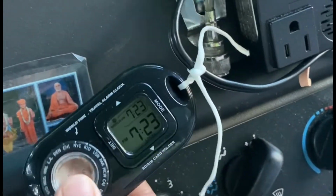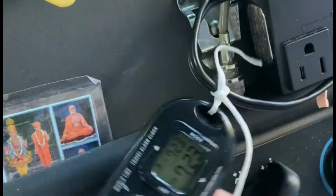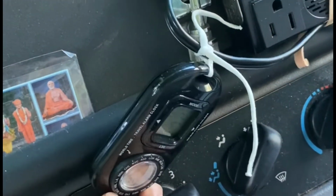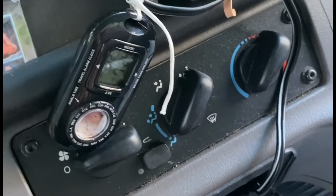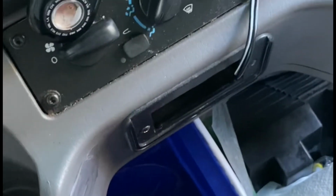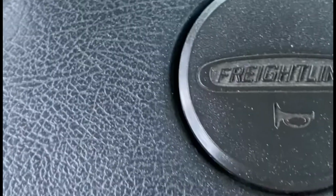A little thing that my daddy gave me one time, so I just hung it. It's a timer, pretty much. The controls, like I said, the AC does not work. It acts like it's cooling off, but it's not. So I'm not gonna bother. Especially right now with the diesel price, I don't want to use an air conditioner anyway. I'd rather go ahead and open the window.